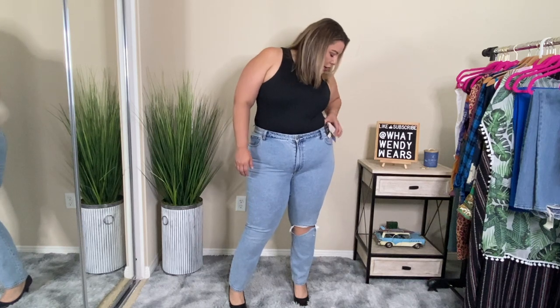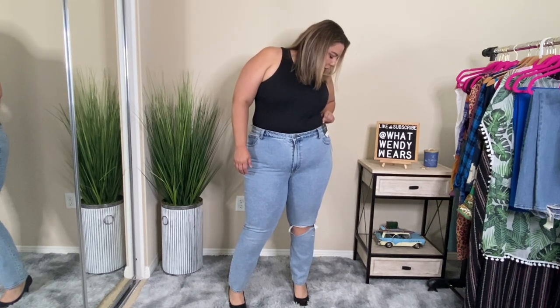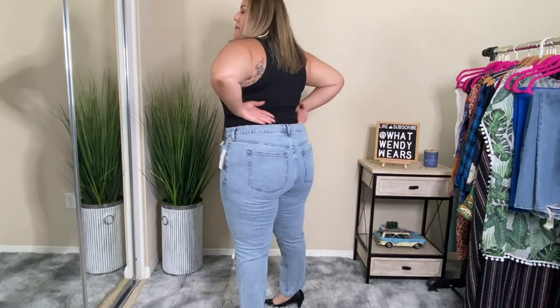So pair of pants number three is also from Abercrombie, and these are their skinny high-rise curve love. So what that means is that they're smaller around the waist, but they have a little bit more room around the hips for individuals who are curvy. And I do appreciate that because this one does not have that much room in the back.